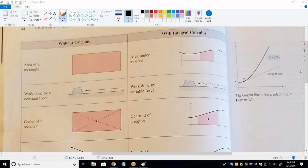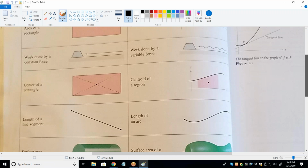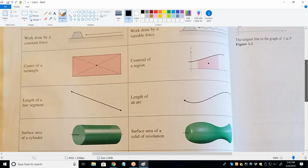With regular geometry, you can find the center of a rectangle. With integral calculus, you can find the centroid of a region. So what's the difference? The centroid of this region is, well, there's a way to define it, but that's where it's located. We don't need to get into how you do it yet. The fact is that we'll have the ability to do it.